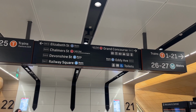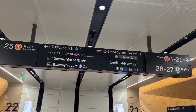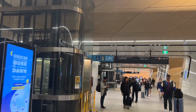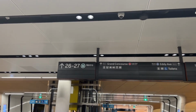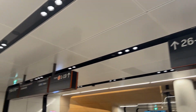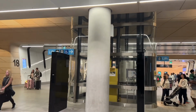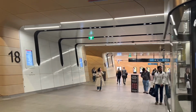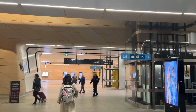All these signs used to be cork-flute signs, but since several months ago they've now been replaced by these new official signs. You can see this one has it as well, and the sign on the left side also has it too. So all these new signs now show the platform numbers for the metro platforms. And the metro platforms have been given the numbers 26 and 27, which continues in sequence with the platform numbers used here at Central.